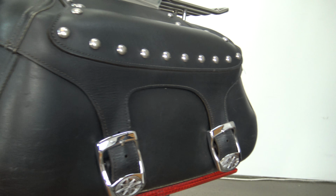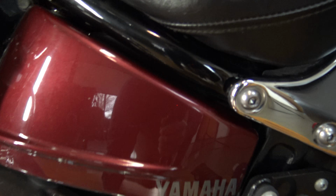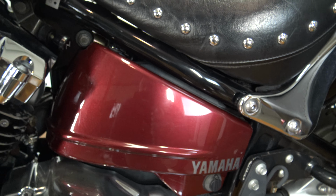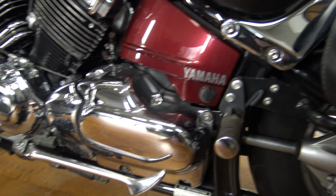Similar bag to the other side. This one looks to be in a little bit better shape, but again, not sagging, has that frame in there. Side panel looks to be in good shape. I hope you guys check out the test drive video that Sean did on this bike. You're definitely not going to want to miss out. This bike is going to go pretty quick. We're getting into motorcycle season here in Pennsylvania in early April.